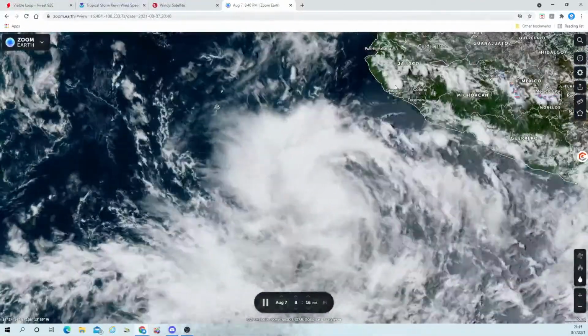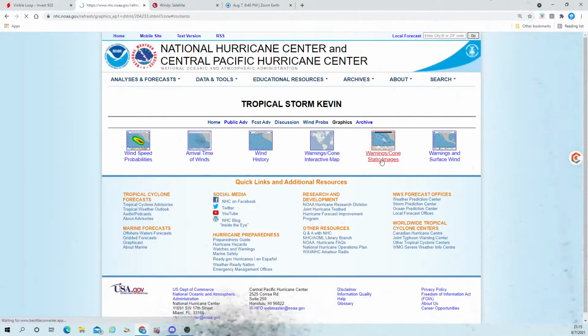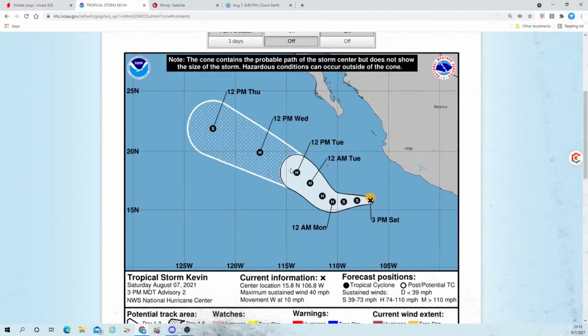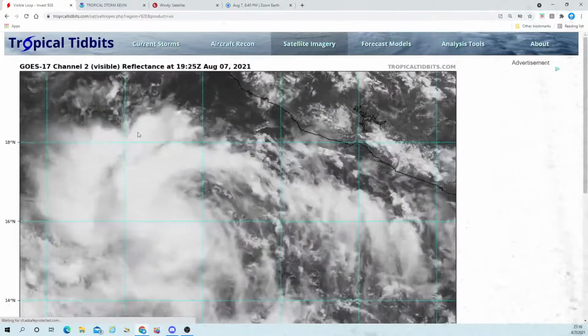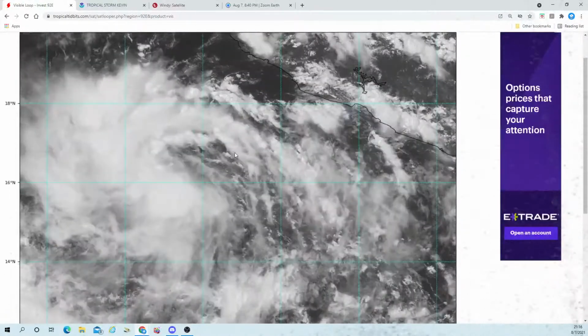So if I go back to Tropical Storm Kevin, I'll go to graphics here. We got that little, it's just right there. And then there's another bit of land right there. Very, very small landmass. I can't actually see the land. There should be, it's an overlay, but I can't see it. It's so tiny.